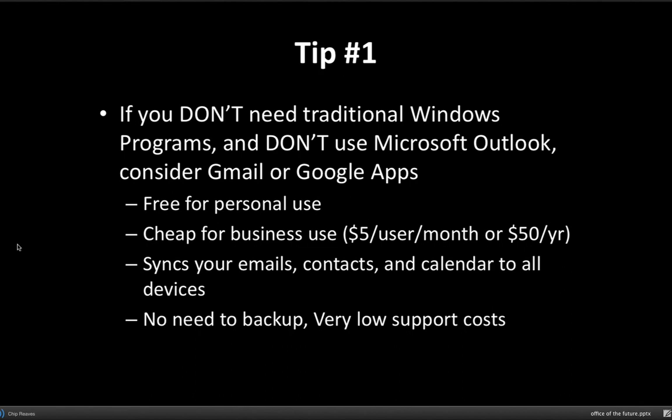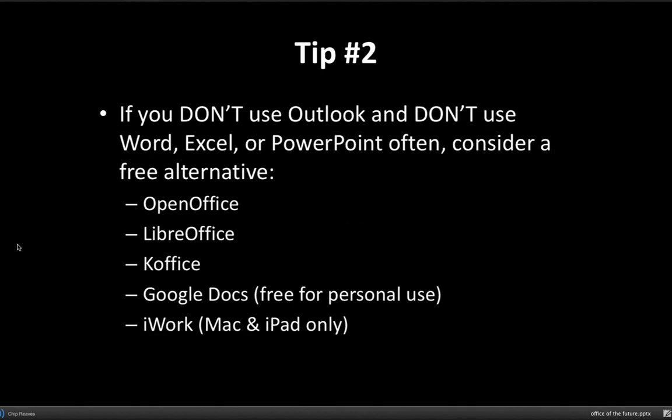But we're seeing a lot of young companies, especially tech companies coming out of Silicon Valley, who run this way. They don't have Windows PCs. If you can live without it, it's a less expensive way to go. But that's a big trade-off for a lot of us, so it's only a few of us that this probably applies to.